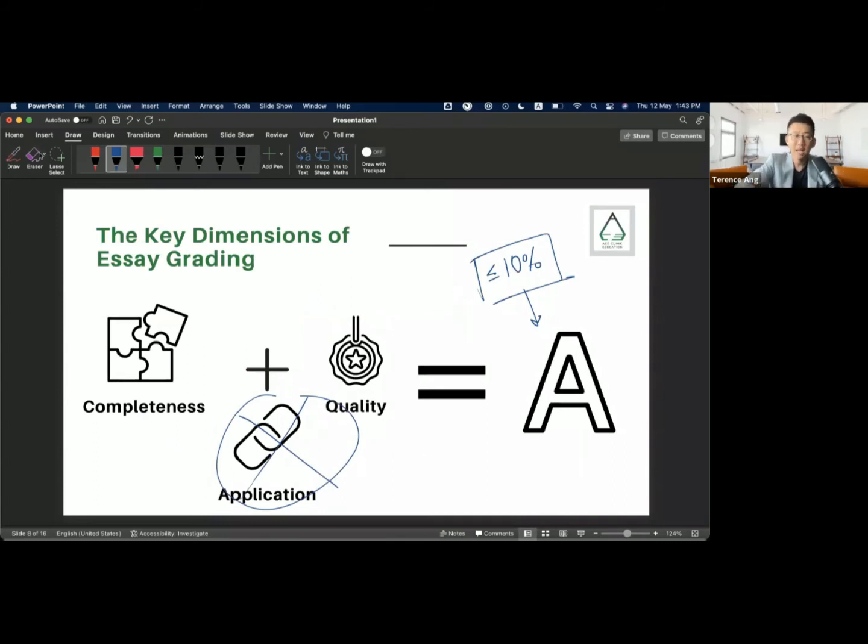Because at the end of the day, application cannot be marked. You cannot mark application. Application comes from practicing, comes from understanding. It's the ultimate higher order skill. And as it is, as you're going through JC, you have more than enough things to worry about. So let's worry about application when we get close to A levels. If you're in J2, final term of the year, that's when we start focusing on application. For J1, don't worry. Stay the course first. That's the most important thing. Every essay, consistent completeness, quality, completeness, quality. You can do that, you will very easily shoot to an A eventually.